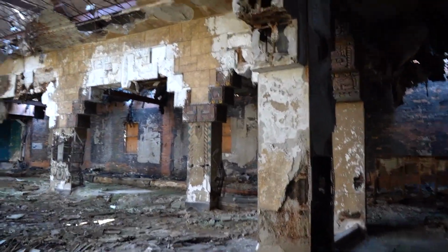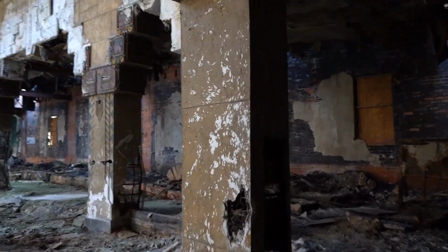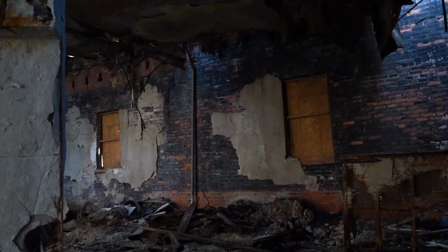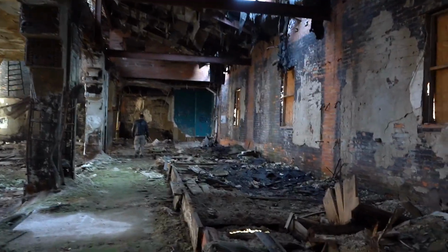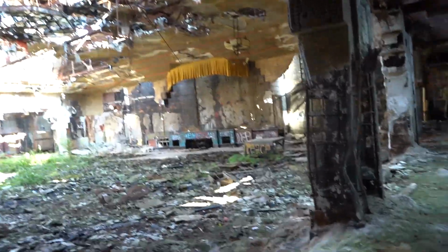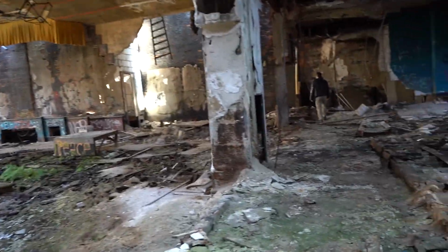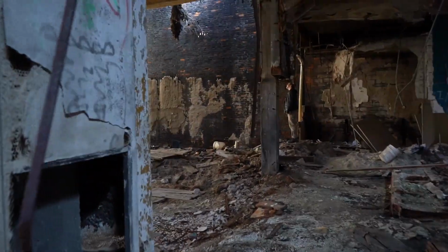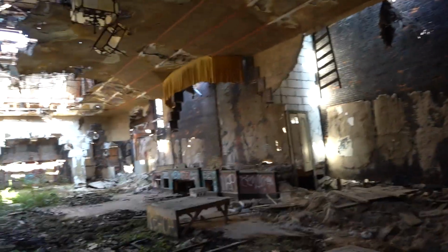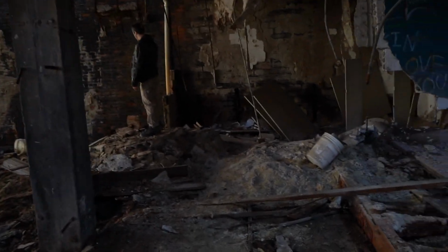With buildings like this, it's hard to describe just how beautifully architecturally designed these buildings were at one point. I mean, this place has stayed abandoned for over 30 years, and even then, it was only minor use at that point. But the fact that you can still see the beauty of this building, even after being abandoned for over 30 years, is just really incredible.